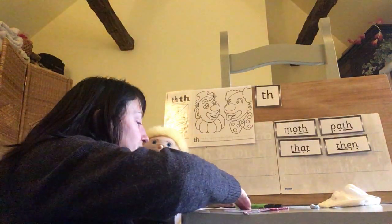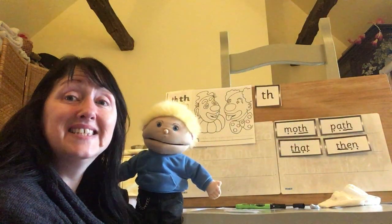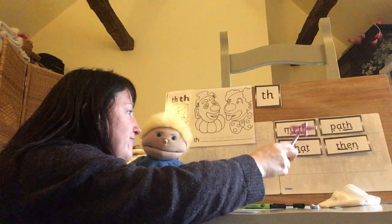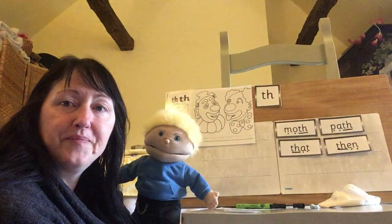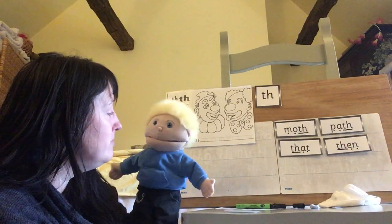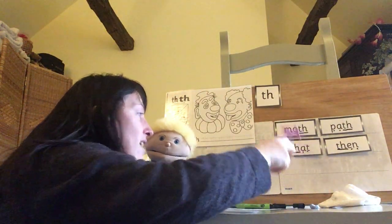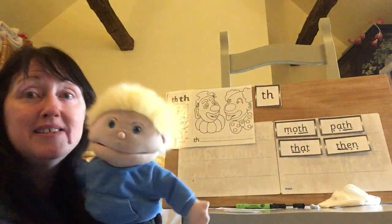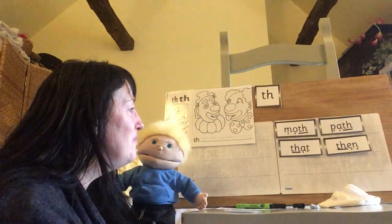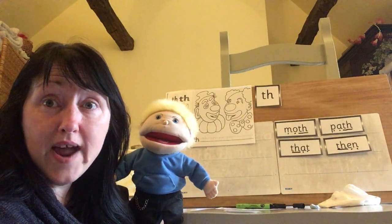Then. Right then. So, I'm going to put these words in a sentence. Moth. The moth is sad. Oh, no. I know. Let's have a look at the next word. This word here. Path. I ran on the path. Well done, Mrs. Jones, because if you run on the road, that's not good. I ran on the path. Okay. This word here, that. That van is fast. Meow, meow. That Fred is fast. Oh, he's terrible. Then. Okay, the sun was shining, then it started to rain.